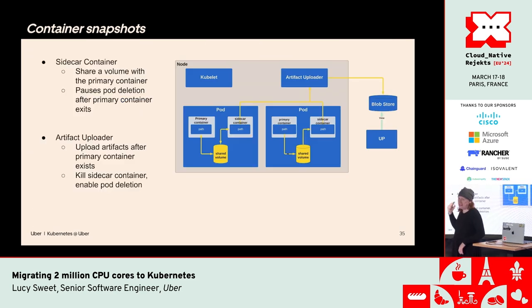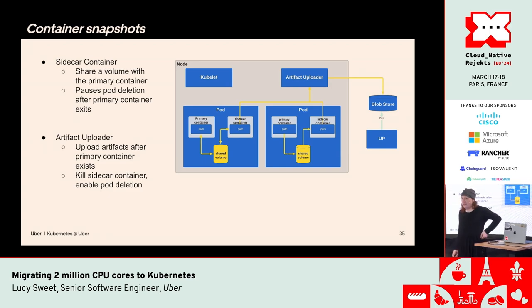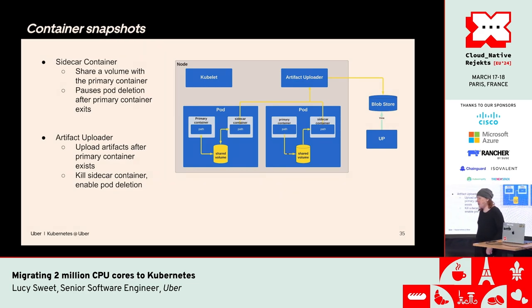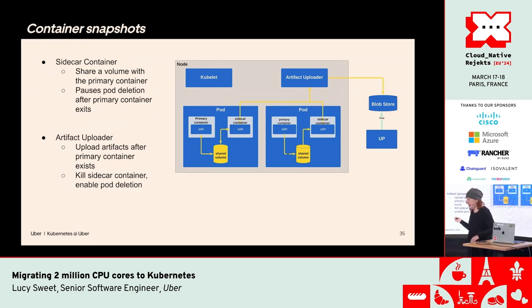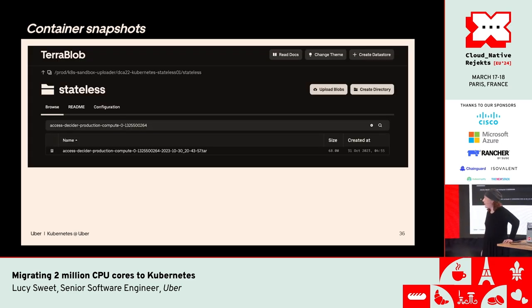How that looks is it's a sidecar container on each of the pods that we run on Kubernetes. That sidecar container waits for the pod above it to exit, and before that it can exit, it stops the pod, snapshots it, takes that snapshot, pushes it to the blob store, and then it allows the pod to kill itself and go away. That then means that end users can go on our blob store and get their container snapshot, and they're not mad at us for taking away a feature.